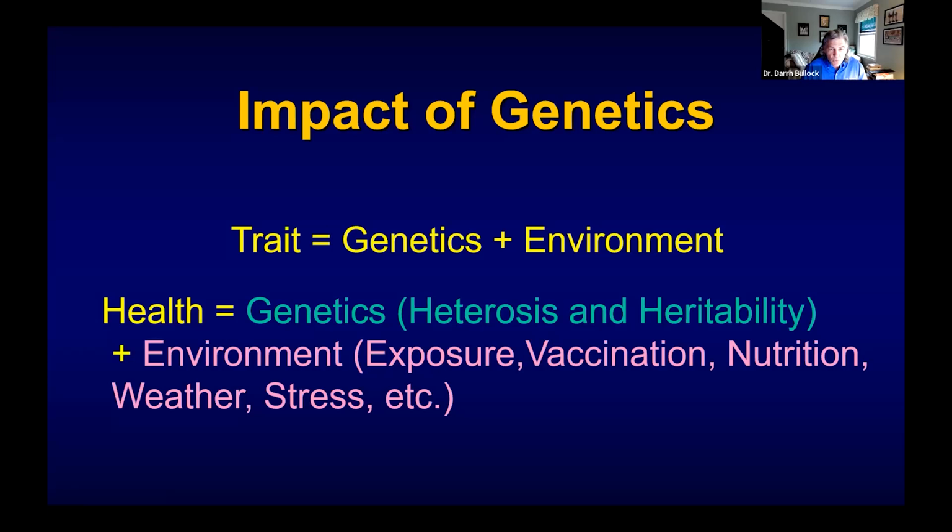And I don't want to oversell the genetics part of it, because I think you have to understand that the best way to take care of the health of your herd is through your management practices. There's not much we can do about the weather and those types of environment, but the management you can. Feed them properly, make sure that they have the proper minerals to have good health, vaccinate, do all those things in management that's going to get you to the point with health.